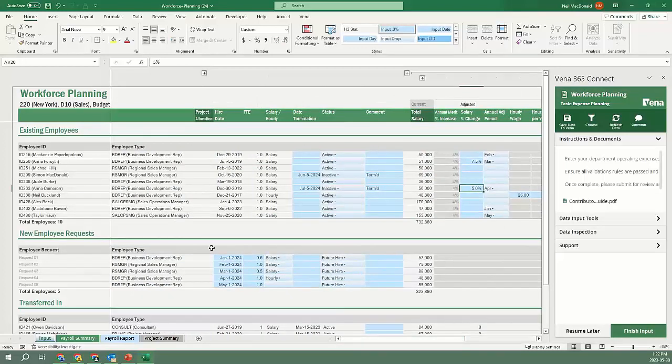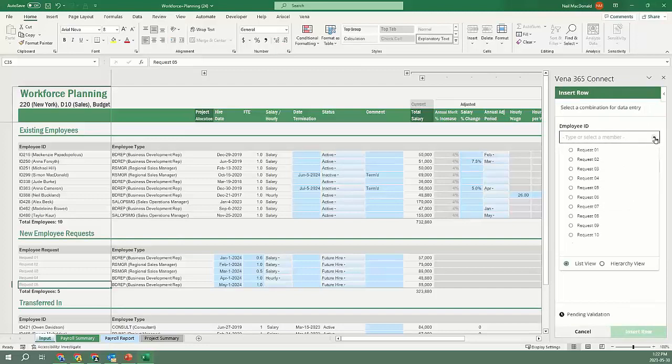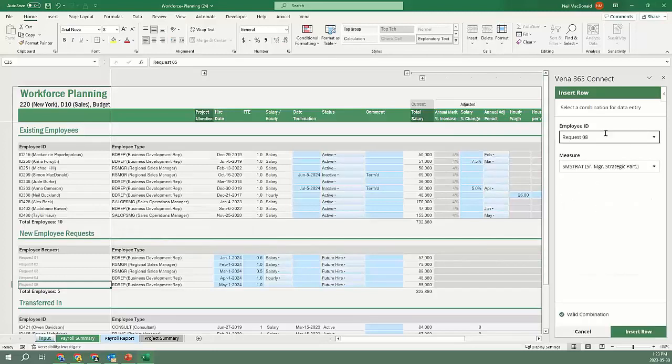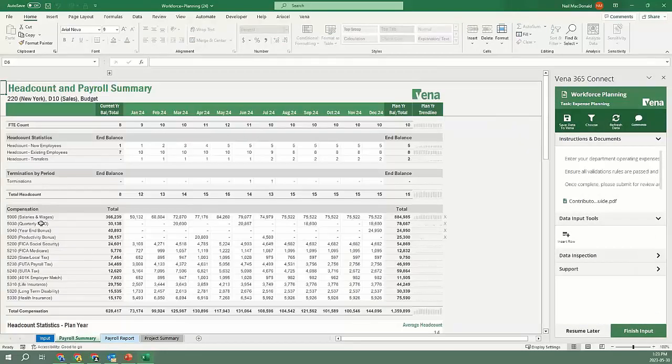Frank knows he's going to hire more people in the year. This is what the HRIS knows about, but it doesn't know that Frank's looking at hiring more people. So in the new area here, we can have the ability, same as we had before, to input and insert rows where Frank can say, you know, I've got some requests that are approved, and I know I'm only allowed to hire a certain type of people. The system will validate, does this make sense? If it does, it will insert a row where Frank can then go and start putting more information in. All of that feeds back in.